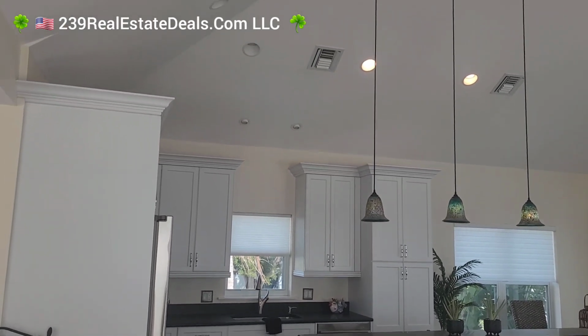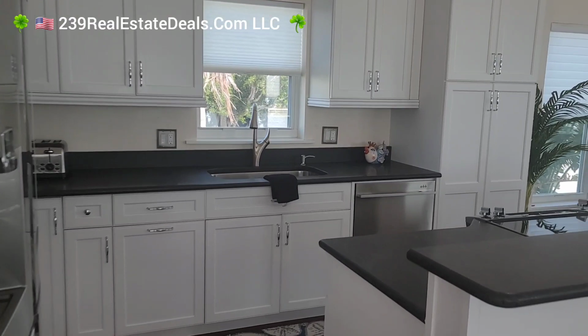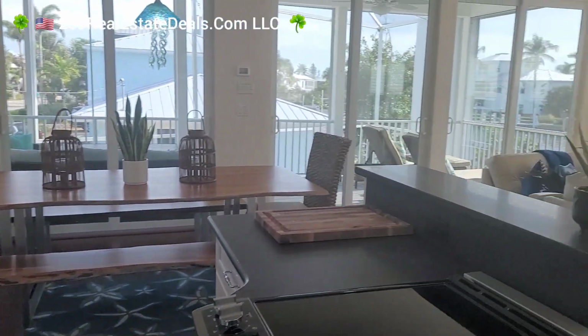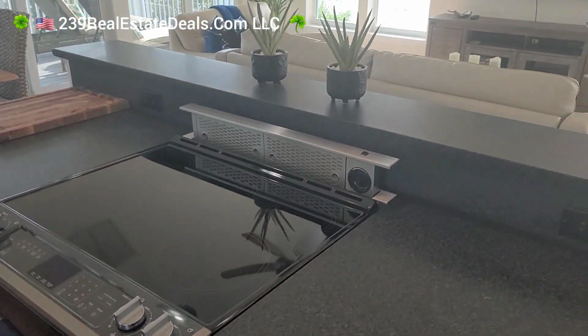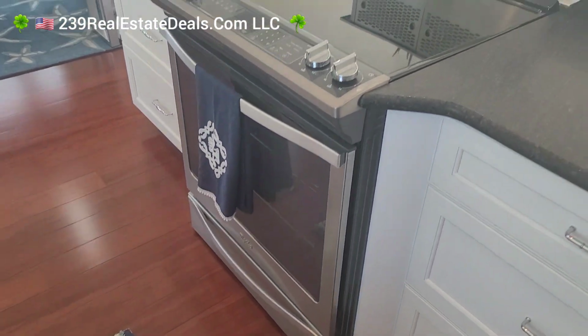Kitchen, everything looks pretty. It's very clean, upgraded appliances. Great light. Kim was playing with this earlier. Have your downdraft. The appliances and all look pretty. It's very clean.